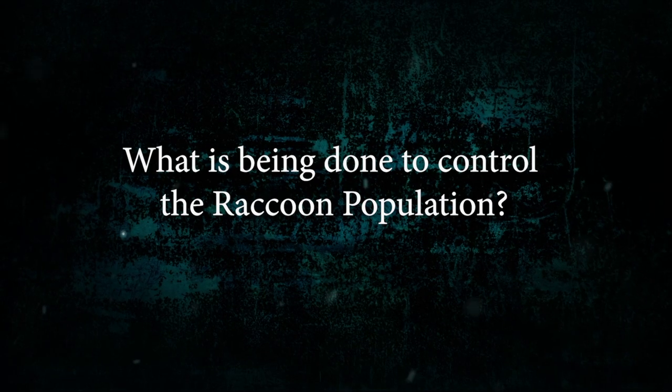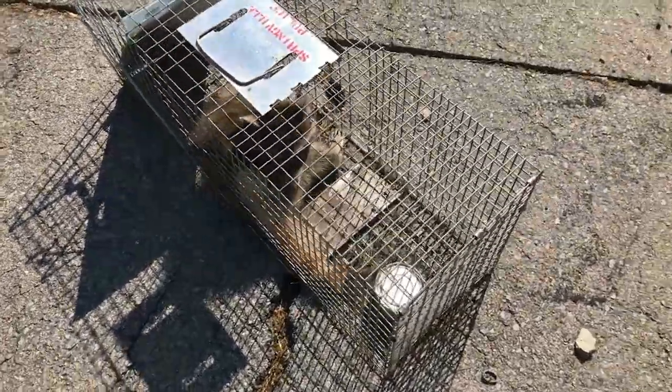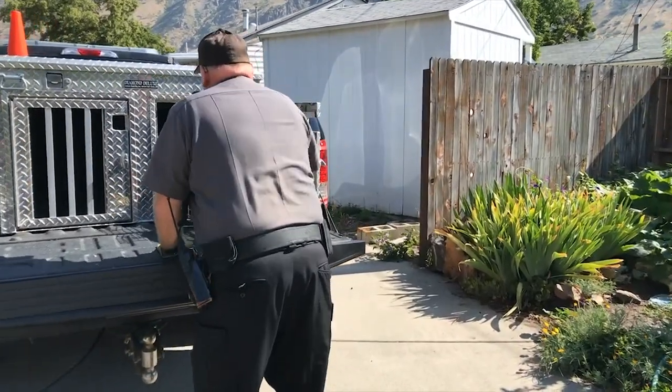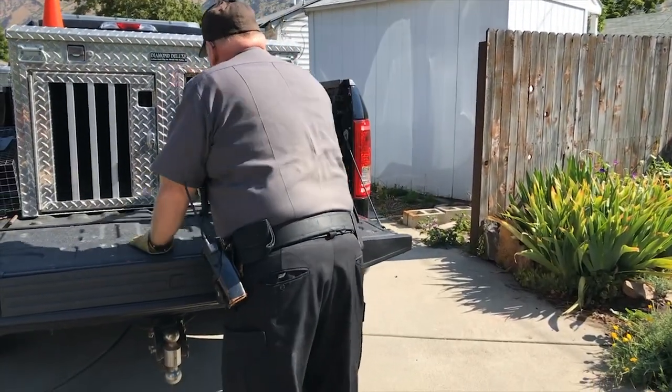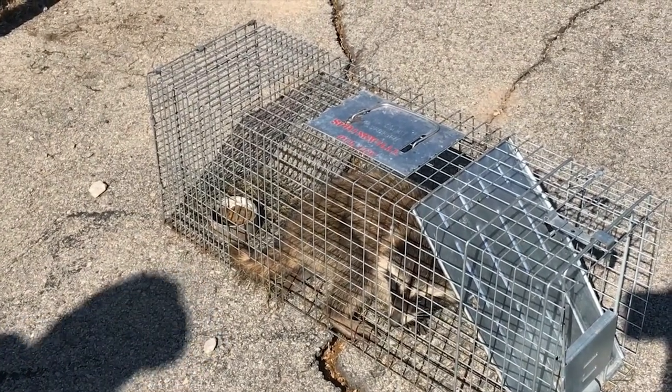What's being done by wildlife officials to inhibit the raccoon population? We do have some trapping programs through the division. We are able to check traps out. People can come and check traps out if they have a raccoon problem and trap them themselves. However, it is illegal to let them go back into the wild. If you do catch them, they need to be euthanized.